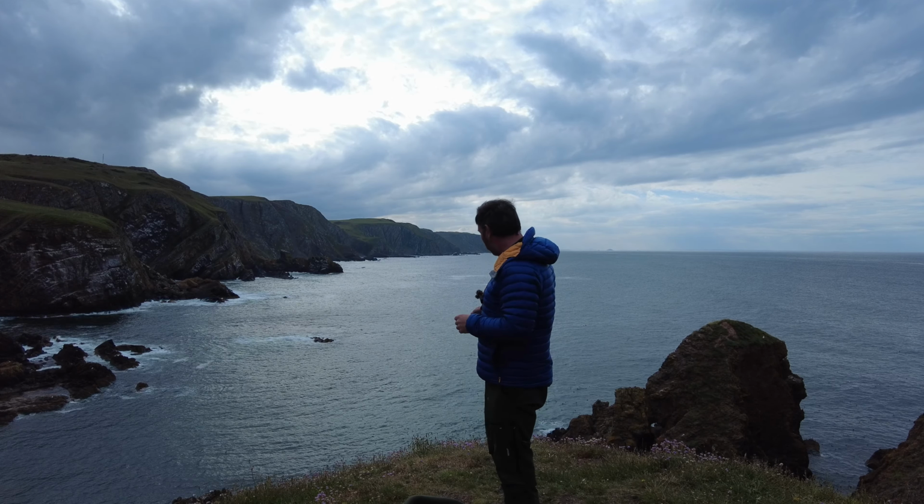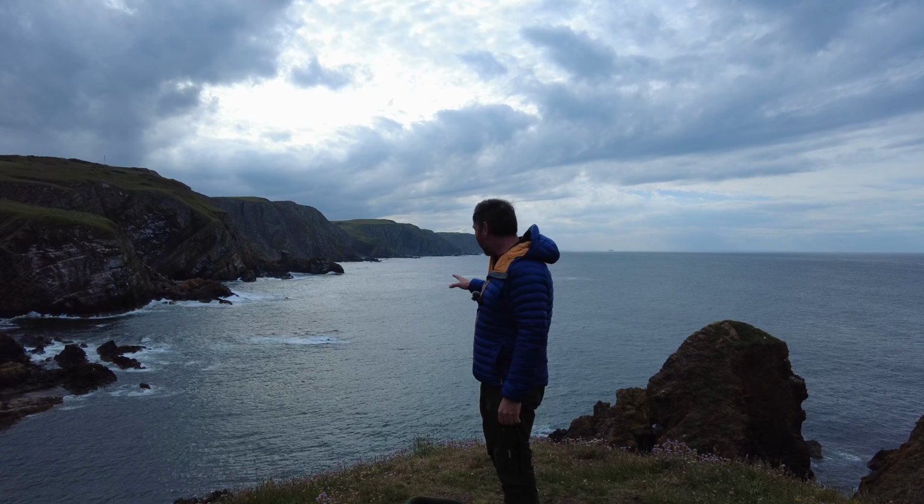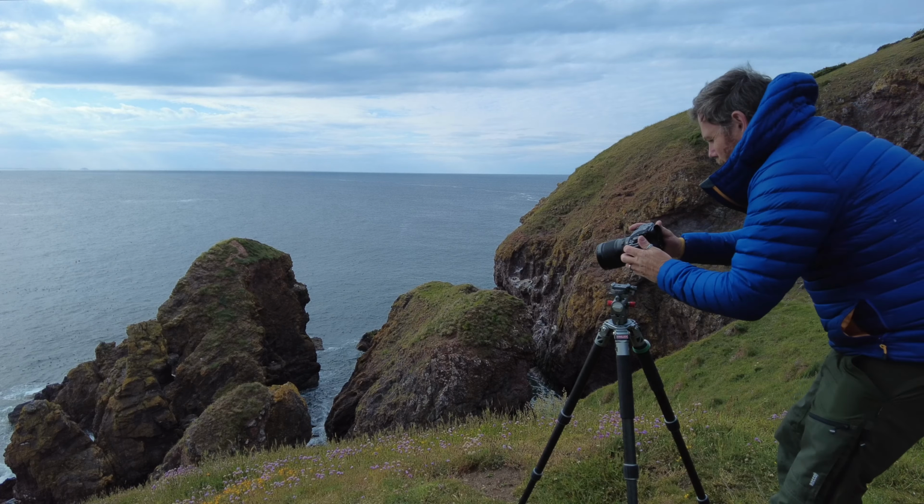A fast shutter speed, because we're far enough away from the sea for it not to look messy and overcomplicated. So I'm going to use a faster shutter speed to freeze the motion, stop any motion in the flowers themselves, and also hopefully freeze these seabirds down on the seashore down there.